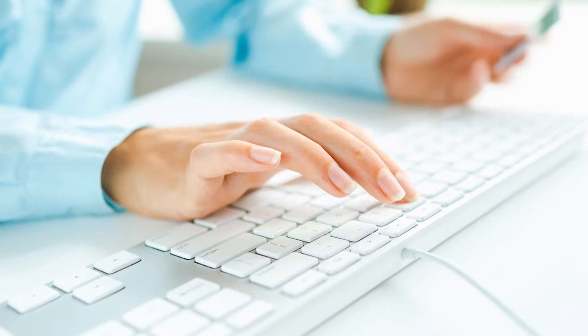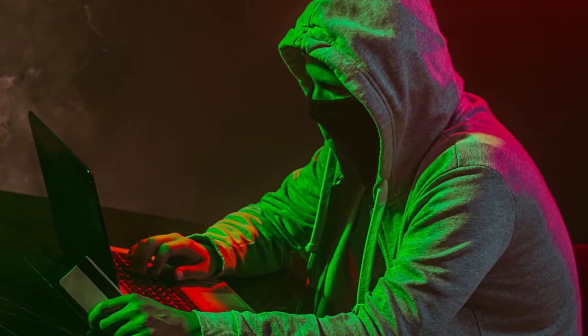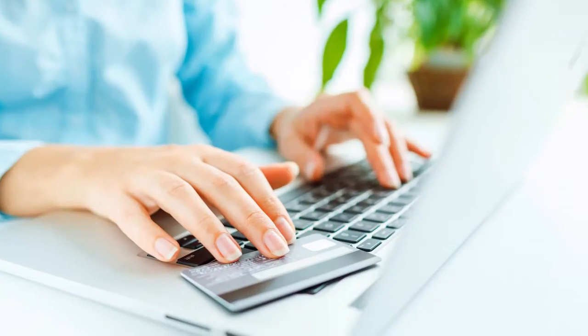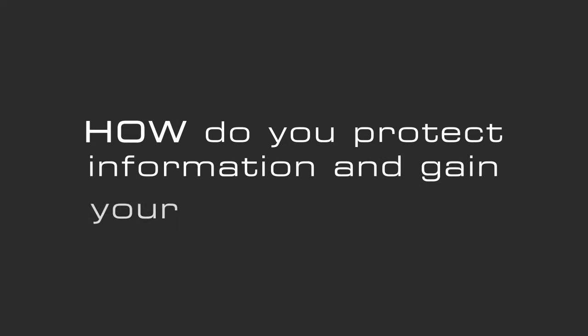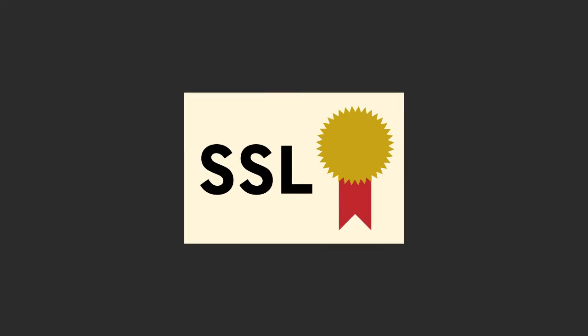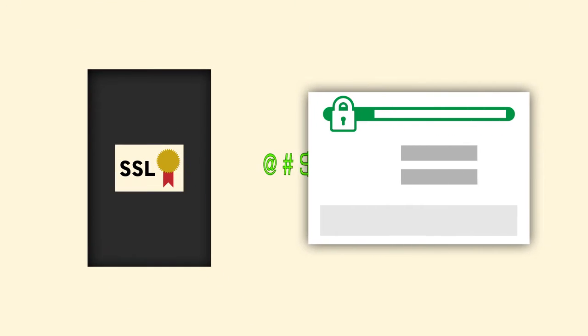Today's consumers and web visitors are demanding more protection than ever from the prying eyes of hackers and intrusive data breaches. When they come to your site and don't see the HTTPS, they will probably leave, never to return. So how do you protect information and gain your visitors' trust? It's called an SSL certificate, and what it does is encrypts the data between a server and a web browser.